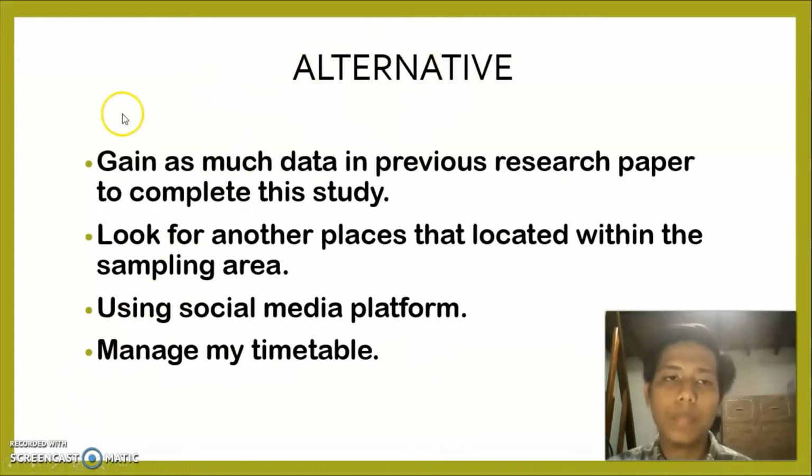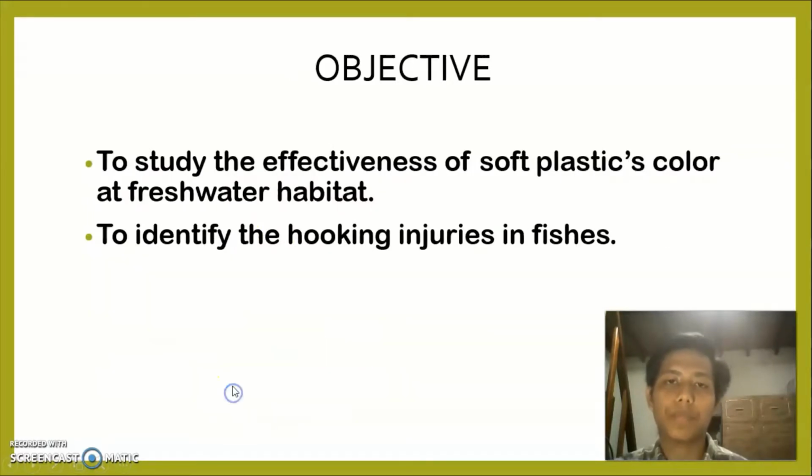Alternatives to my problems: the first one is to gain as much data as possible from previous research papers to complete the study. The second one, look for other places within the sampling area if my previous sampling area is undergoing any change. The third one, use social media platforms to get the exact same color of soft plastic that I use. And the last one, manage my timetable so that I can finish my study according to the timeline.